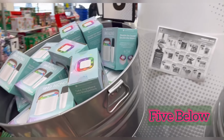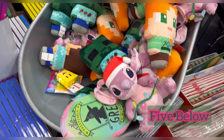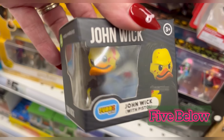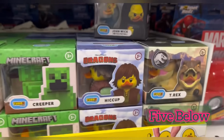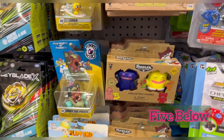And yeah, of course, they had other snacks and speakers and, you know, all the kind of fun things. And there's some stuffies right there for $7. And I am a rubber ducky collector, so I always have to go and see what's new. And they did have some new ducks. I was like, oh, okay, I see you, new ducks.